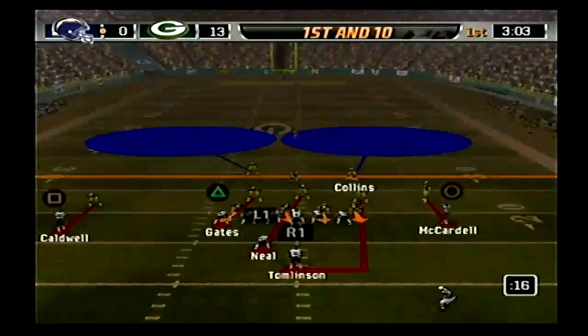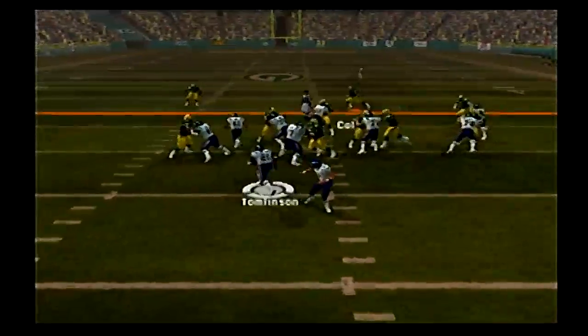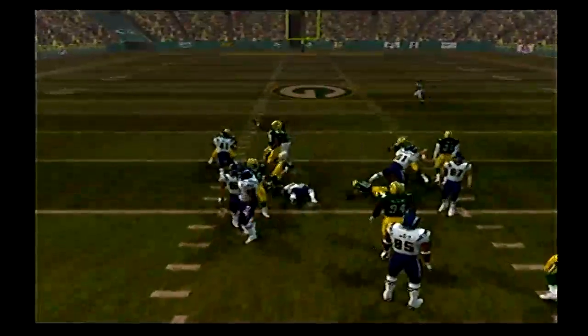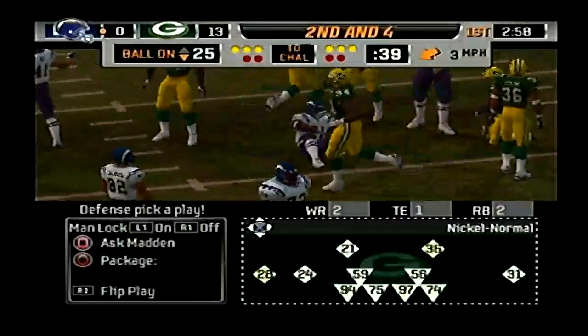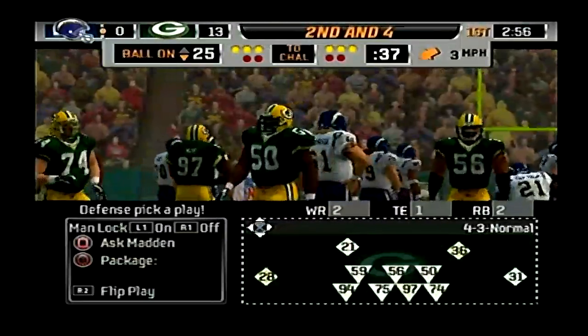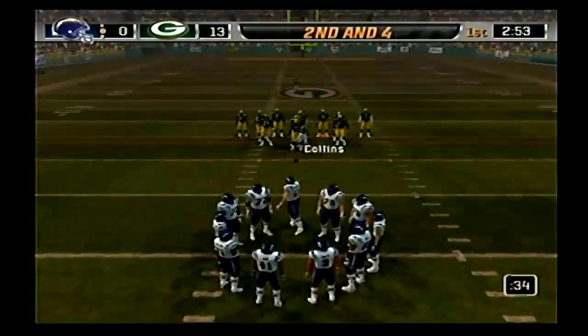Pack come out in a 4-3. It's off to the back. Number 28 comes up to make the play. Tomlinson runs it through the middle, a gain of about 6. It's second down and 4 to go.